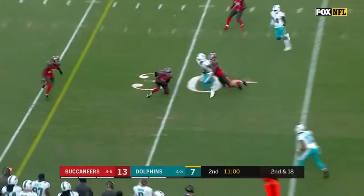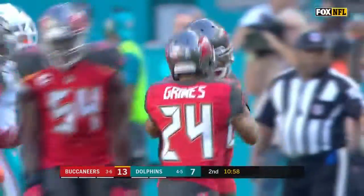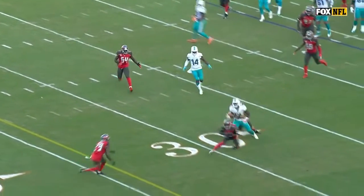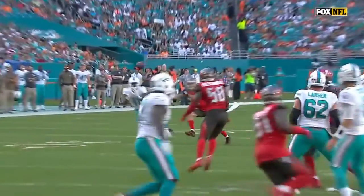Cutler. And it's intercepted off the hands of Devontae Parker, and Robert McLean has the interception. So the alert Tampa Bay defense. Your quarterback is struggling. You're running the comeback right here. Parker right there in the hands. When your quarterback's struggling, you've got to take the pressure off him. You've got to be able to make a play.